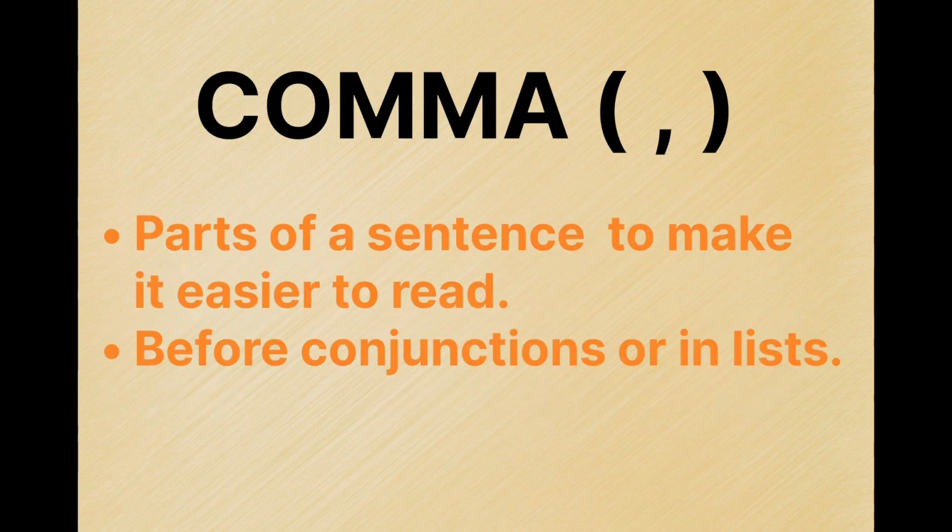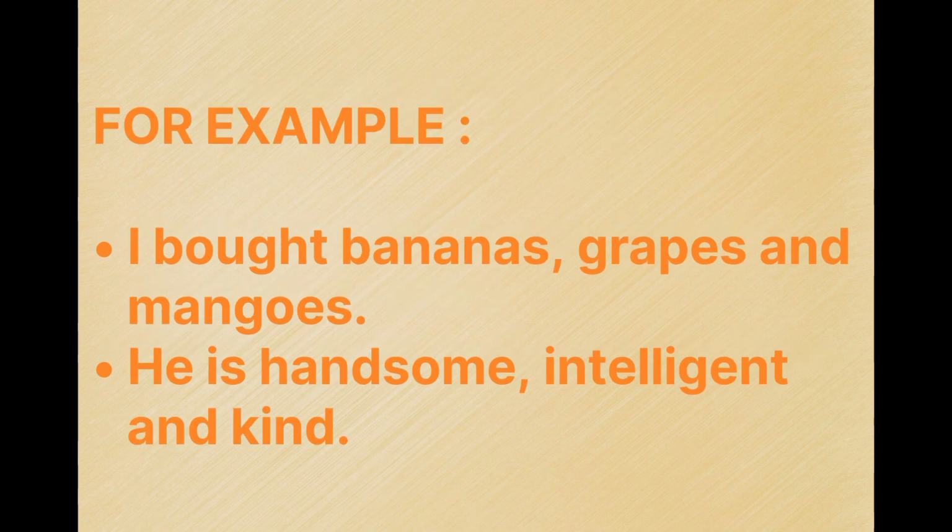Comma. It separates parts of a sentence to make it easier to read. It is used before conjunctions or in lists. For example, I bought bananas, grapes, and mangoes. He is handsome, intelligent, and kind.